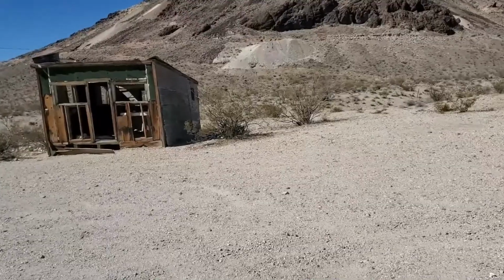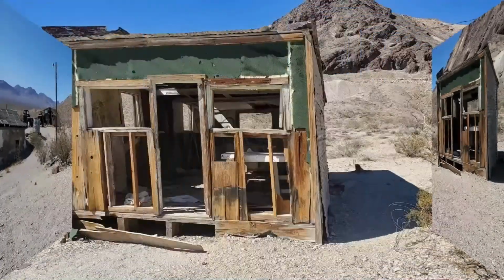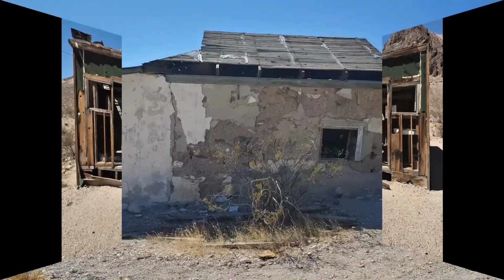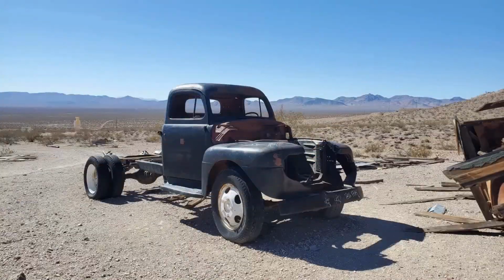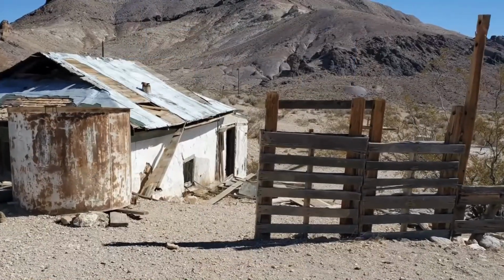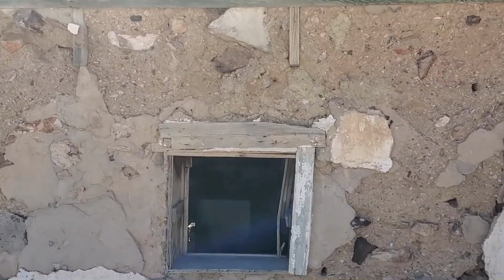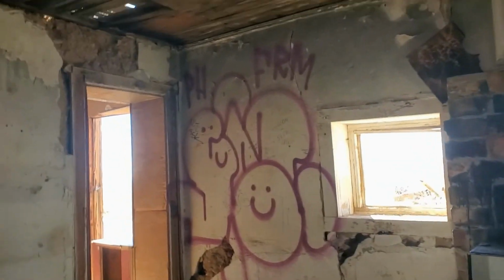Okay, so we're at the Rhyolite Ghost Town. There's a lot of stuff up ahead, but this looks like the best photo ops for Raven, so we're gonna stop here first. It's so bright, so it's hard to see what you're taking pictures of. Let's see. Oh, that's creepy. Oh, nice little house.